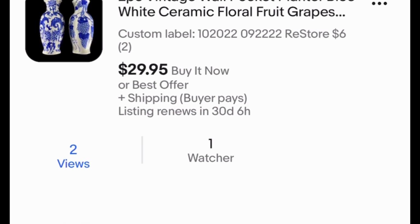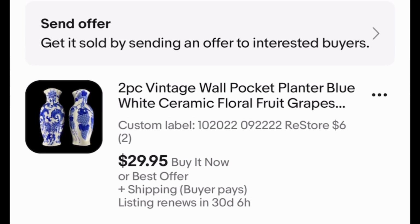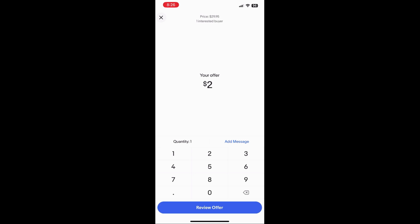and done. And I found these in October of last year, paid $6 at the ReStore for the 2 of them. 2-piece vintage wall pockets, very pretty, blue and white, and listed them for $29.95. Sent an offer for $25, and we'll see what happens.